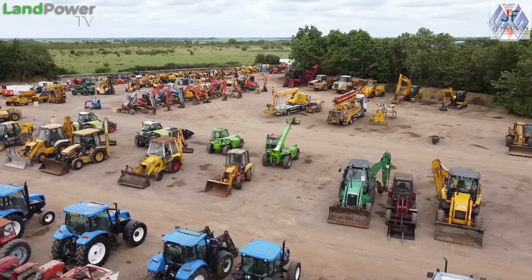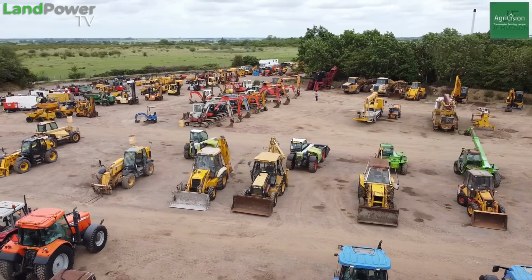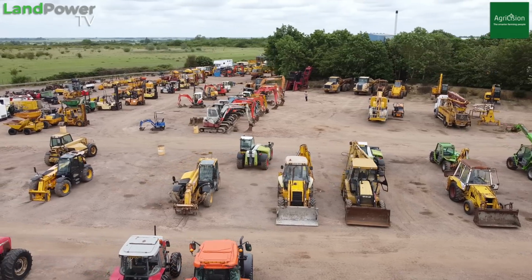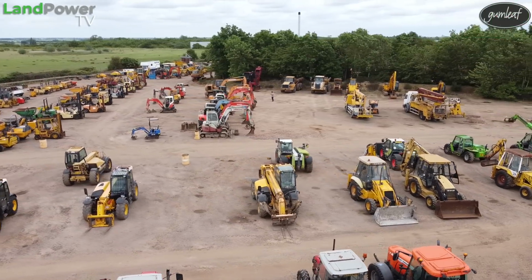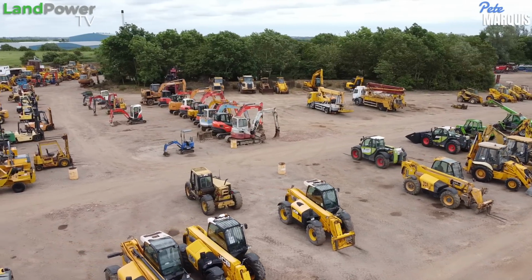Right, on to plant world. It looks like you've got a fair old lineup here as well. Yeah, so as well as agricultural machinery, we've got a fantastic plant section. So this is our plant sale. So we've got everything from telehandlers, 3CXs, to excavators, to planers, dumpers, generators, mini diggers, a whole lot. So yeah, it's a great entry here.